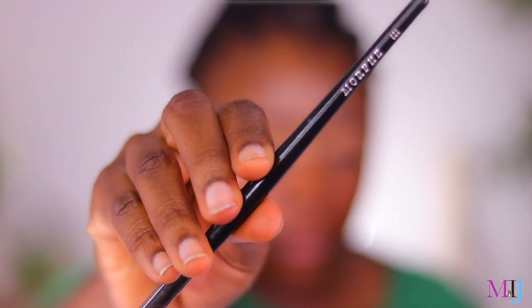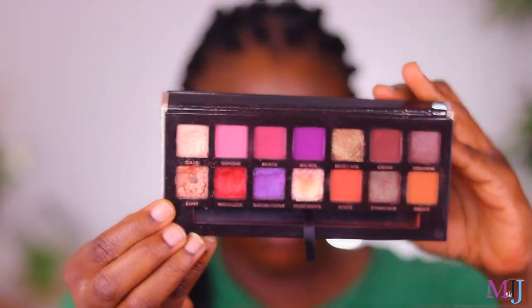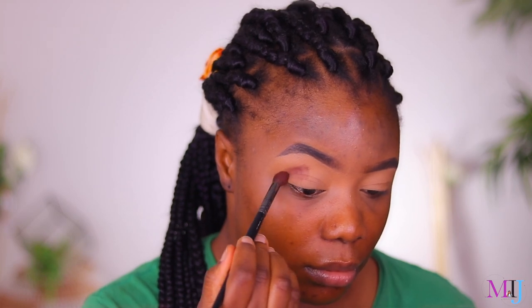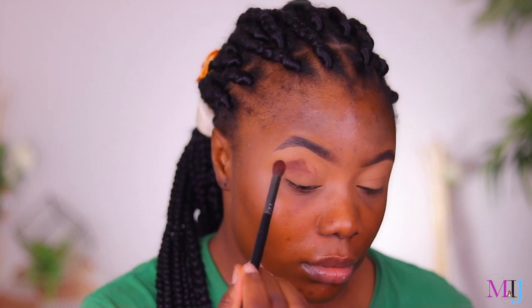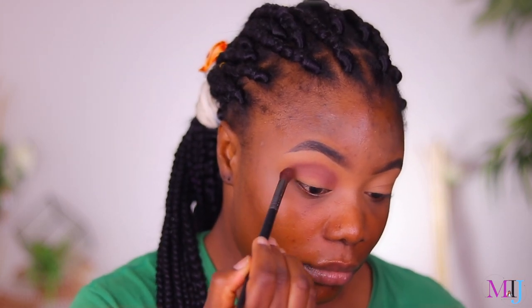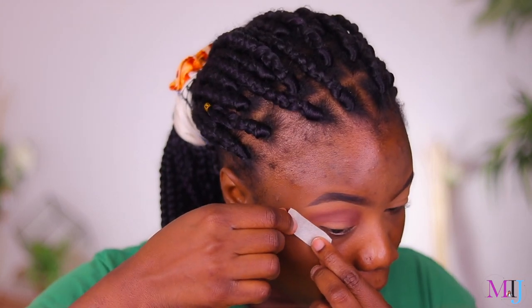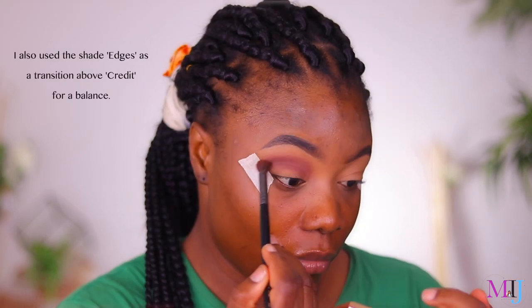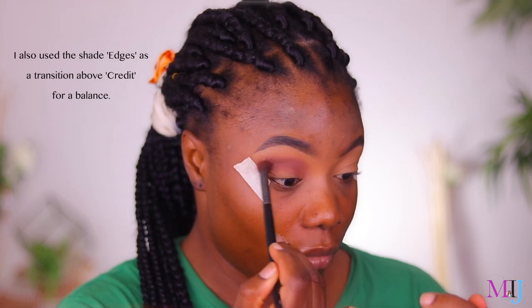So to start with, I went ahead and applied the shade Credit in my crease, and the first brush I'm using is the Morphe E22 brush. I just basically apply this in my crease and blend it all the way in and also all the way out, and I'm just gonna focus on making sure I have a nice soft blend, and then I'm gonna continue to deepen this color with that shade Credit. As you guys can see, I went ahead and applied tape, but later on I actually ended up taking it off and blowing out the shadow at that edge because I don't really like that sharp, crisp look.